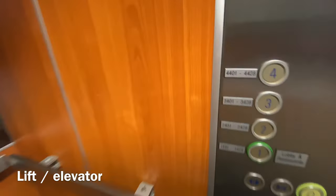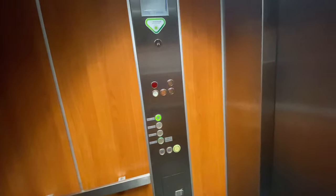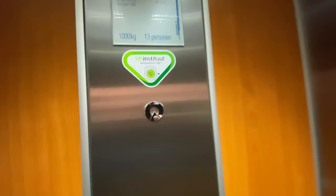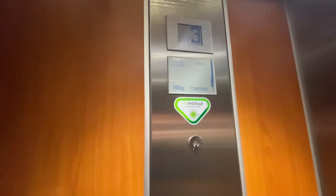Okay, up to the fourth floor. So, the lift is a Schindler. It says it holds 13 people, a ton of people. It is a big lift. Maybe so. You never know.